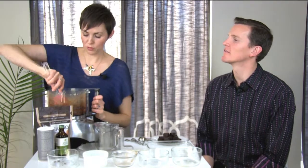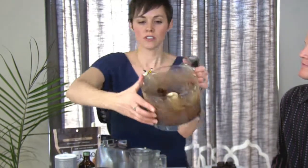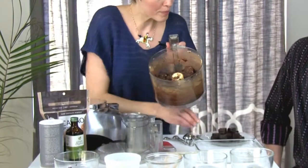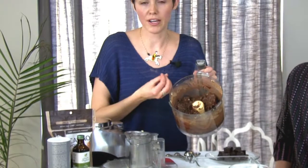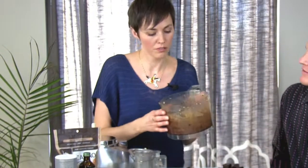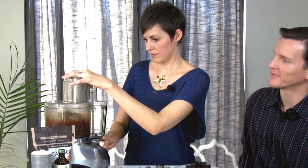And you want it to be forming this nice ball. This is perfect. So let me give you an idea of what this looks like right now. We're about halfway finished. So it's starting to get nice and smooth, but you can see that it's not quite the smoothness of our finished product. So you're just going to keep moving that around and keep blending it. The walnuts are going to keep breaking down and kind of releasing their fats, and it's going to get really nice and creamy. All right, so we're going to just kind of keep doing this process of running it a little bit until we can hear that it's ready to smooth back out.